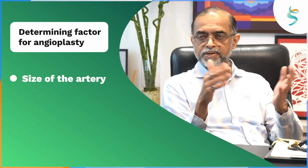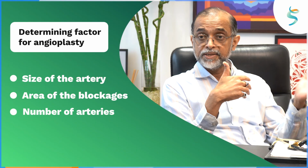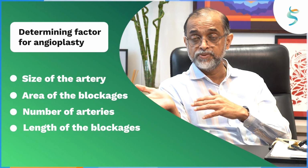You ask me who is suitable for an angioplasty. It depends upon various things, like the size of the artery, the area where the blockage is, which arteries are involved, how many arteries are involved, and the length of the blockages. A lot of factors come into play when we decide about angioplasty. When there are multiple blockages and multiple arteries involved, we still have the option of bypass surgery. So all patients don't need to go for angioplasty. Some patients we may ask to go for a bypass surgery.